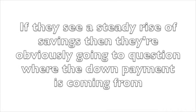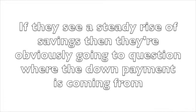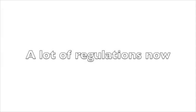So if they see a steady rise of savings that makes sense to them in conjunction with your income, then they're obviously not going to question where the down payment is coming from. But if they look at your bank statement and see one big deposit really close to the closing date or very recently, in the last 90 days, then they're going to question that deposit. Is it borrowed money? Did you go out and borrow that from another institution, or is it a gift? And they want to know the source of it. There's a lot of regulations now in the mortgage business, and lenders need to know where your down payment is coming from. All right. So that's something that you're going to have to be able to prove when you go for your meeting with your mortgage broker.